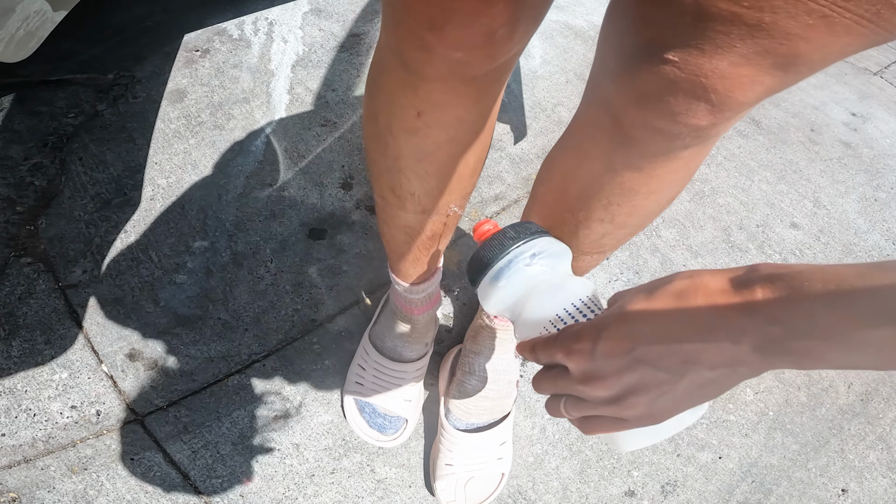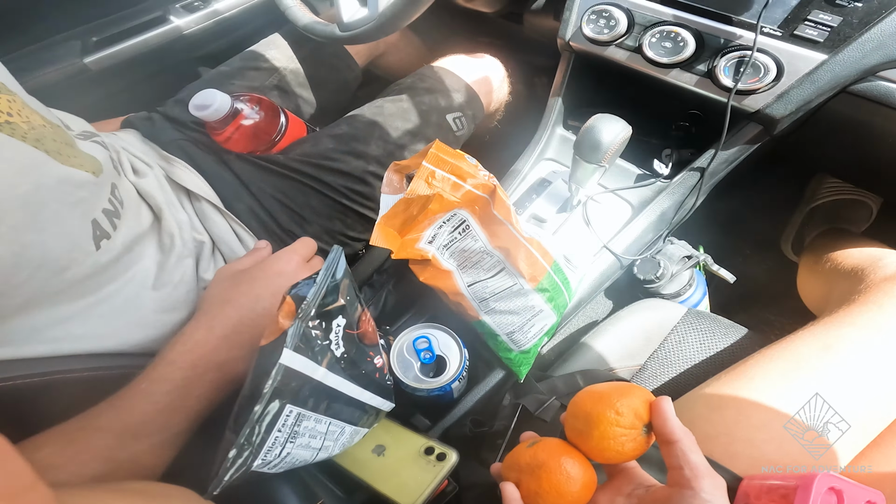After a quick water bottle rinse off, it was time to head home. We got all the snacks, ready to head home. How was today? It's good. It was a fun ride. So fun, but we are drained. We're ready to go home. Yeah, what she said.